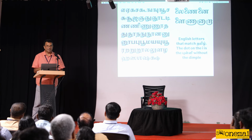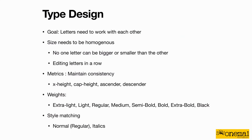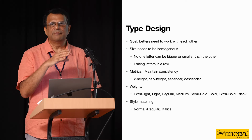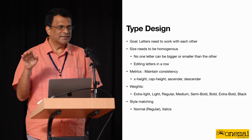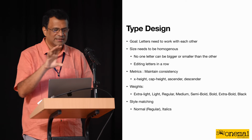I'm going to show some examples of it going forward. I mean, you're familiar with all this, right? We talked about this in the workshop yesterday. When you do type design versus calligraphy, when you do type design, the letters need to work with each other. They shouldn't be dominating. Each letter should not come and say, hey, look at me first. Don't look at E, look at A. They shouldn't be fighting for attention. They should all work in harmony. Size needs to be homogeneous. Adukkagathaan, they have matrix lines like X height, cap height, ascender, descender, so that you design letters to fit in those grids, those matrix lines.